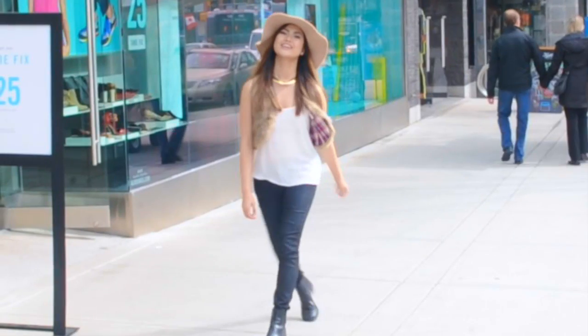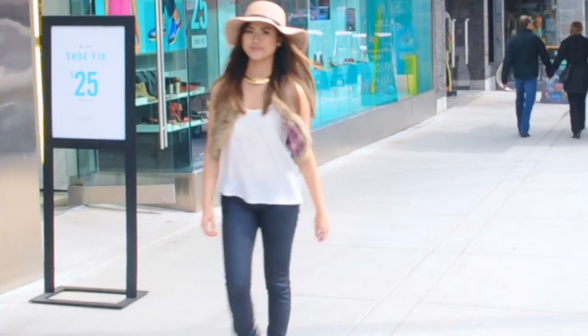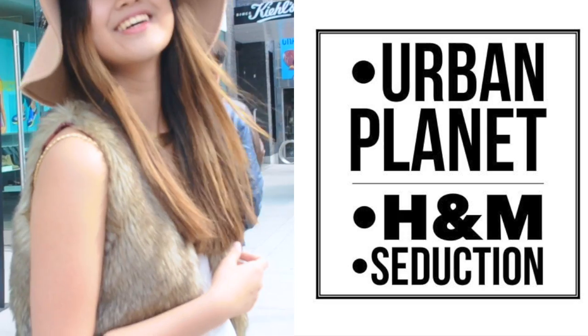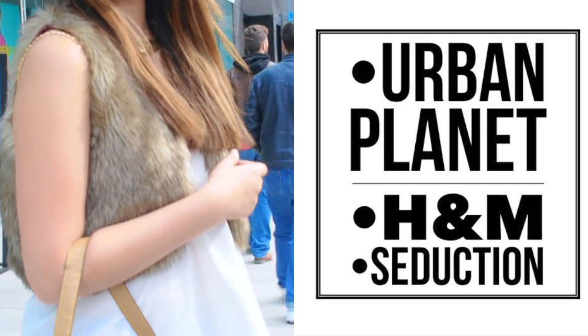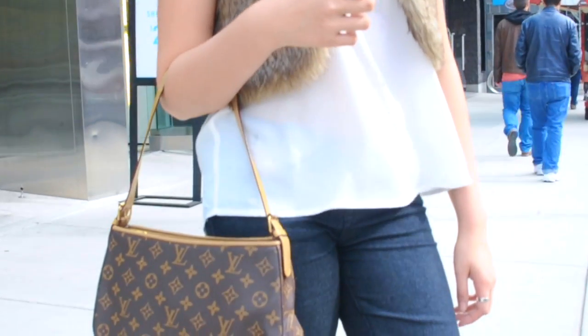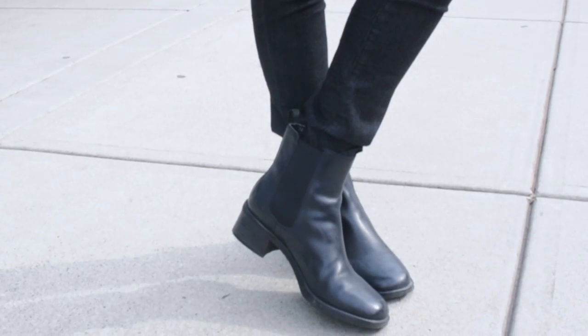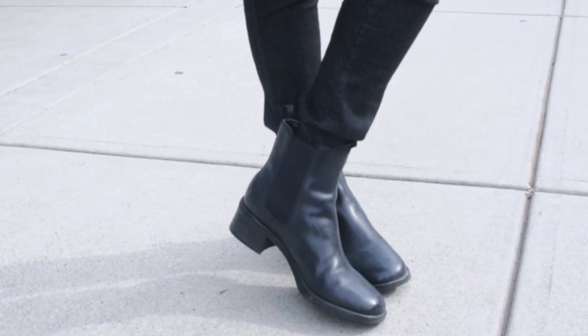This outfit can be worn as casual, and it's chic and classy. So my hat is from Urban Planet, and here I pair it with some bar necklace. My fur vest is from the kids section of H&M, and my white blouse is from Seduction. Here I'm wearing an LV purse, and my jeans are from Forever 21, and here I gave you an option to wear comfy boots from Rockport.